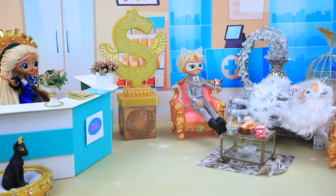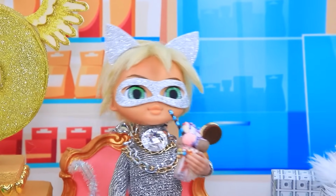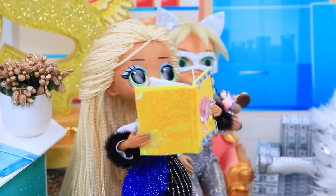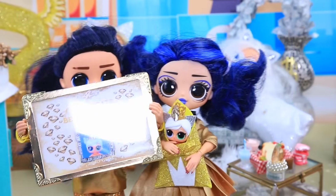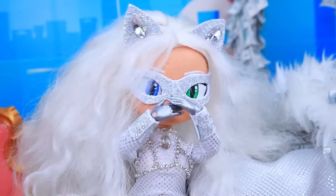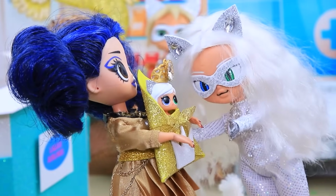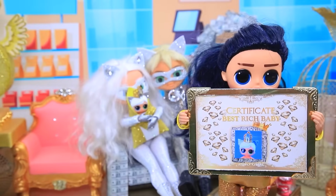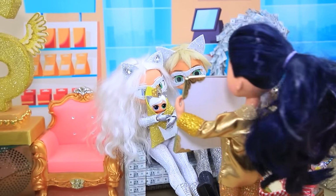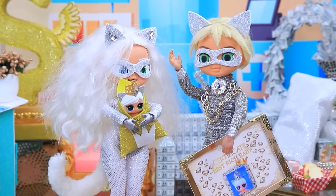Yay! White kitty gave birth. Now she's relaxing. I'm a happy dad. I'll prepare the documents. We'll bring your baby to you soon. Here is your daughter with a certificate. Wow, what a wonderful envelope. Sweetie, you look like a million bucks. Your daughter has become the best rich girl in Paris. There was no doubt. That's our girl.